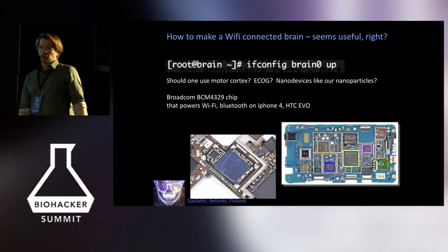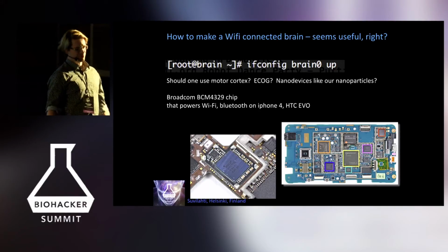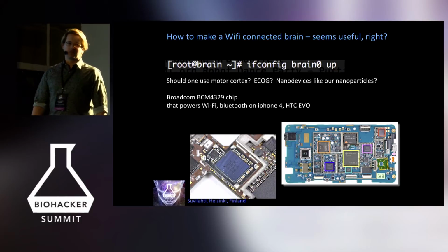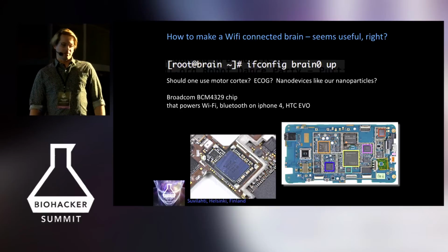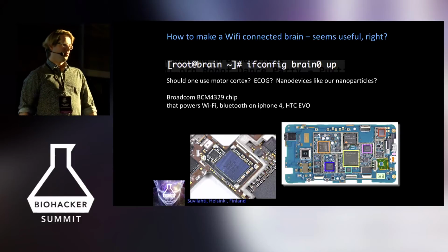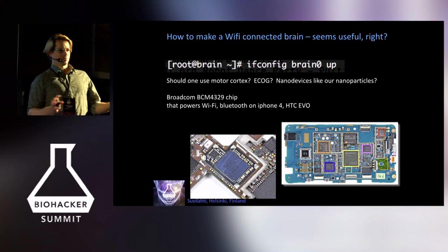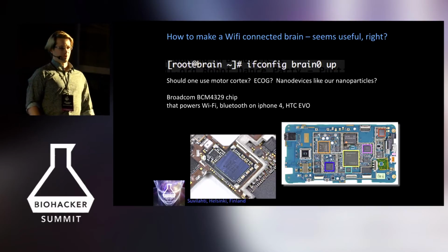So one might ask, what if we wanted to make a Wi-Fi connected brain? Then you could telepathically talk to all your friends who also have Wi-Fi connected brains. And given that there are projects to do a neural modem without a Wi-Fi chip, why not just add a Wi-Fi chip? Indeed, there have been a couple of telepathic communications from the US to India, wherein someone communicated through the visual cortex. Basically, they saw a bright light, and they were able to transmit binary information over thousands of miles just using their brain.